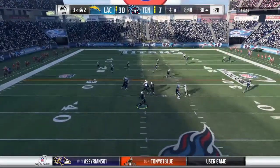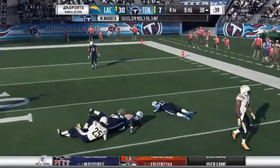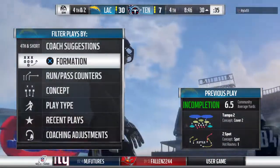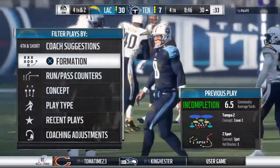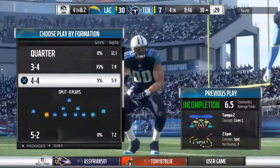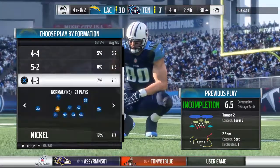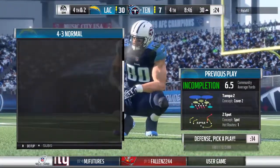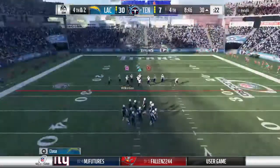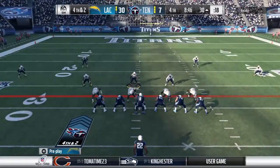Mariota on 3rd and 2. And incomplete. The contact made the ball roam free and brings up 4th down. I'm not sure we could spot any tendency here on this third down. They could have run it or passed it. Either one was available. They chose to try and get it through the air, but they were unsuccessful. A critical one here if they're going to have any shot at this thing. So they'll go for it on 4th down.